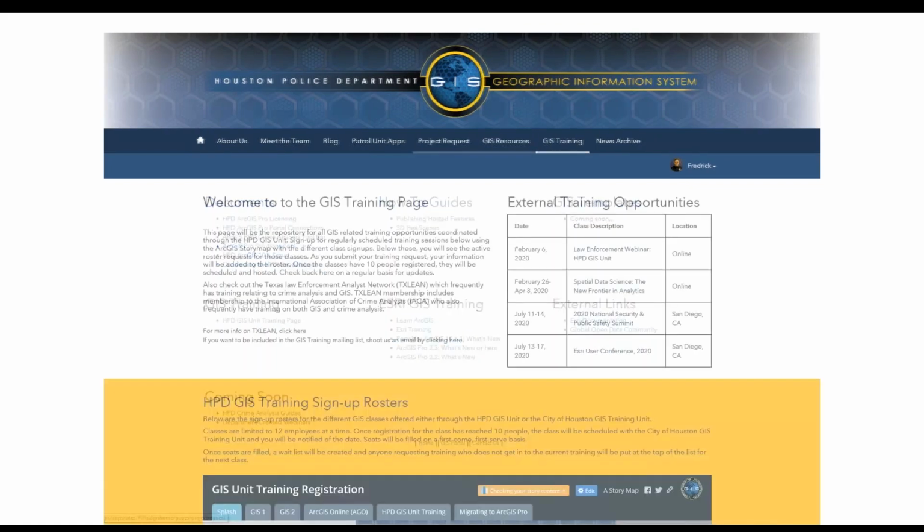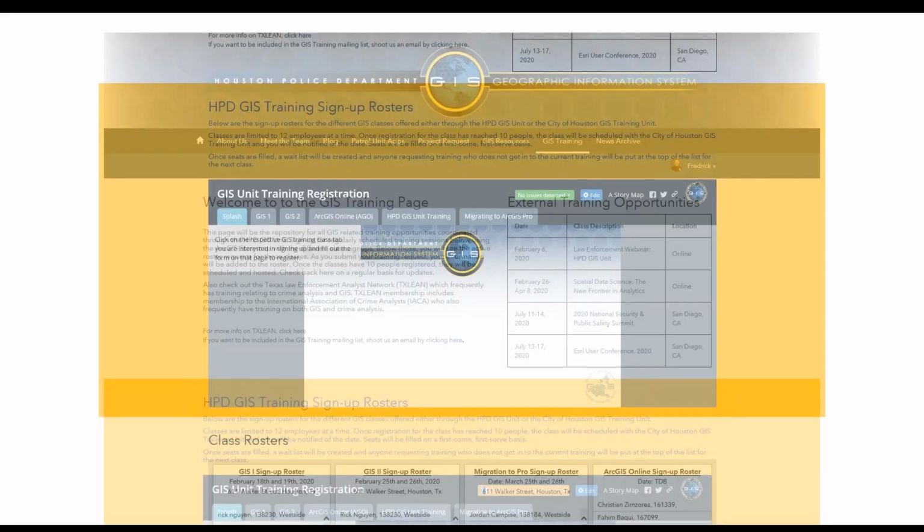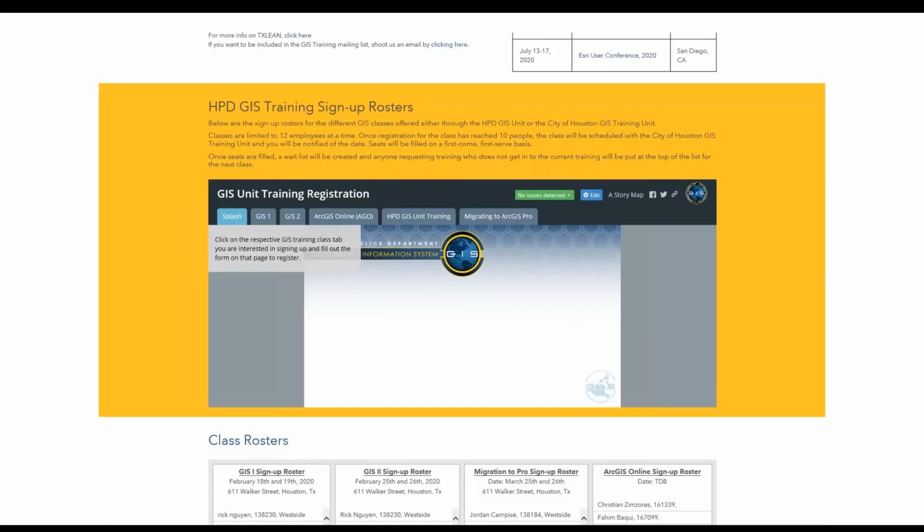Our GIS training page is where we post information about GIS-related training coming up, both internal and external, letting them know of opportunities that we see so that they can take the initiative and get more training themselves. Using different Survey123 forms embedded into a tab story map, our employees can come in and sign up for training that we offer, allowing us to organize our training and bypassing the need for a cumbersome talent management system.